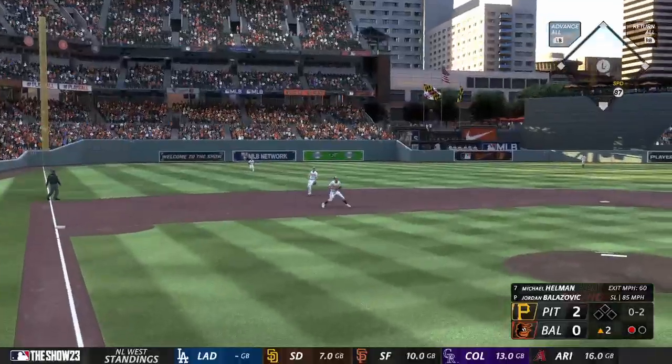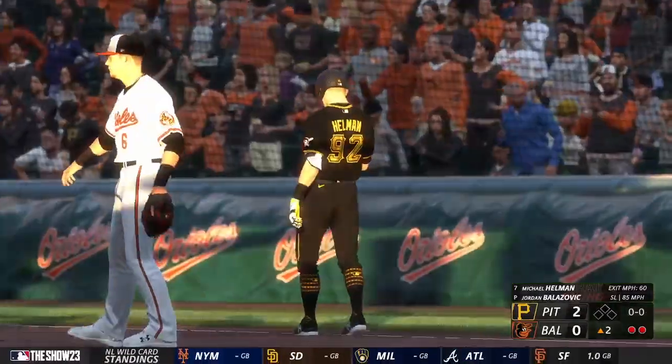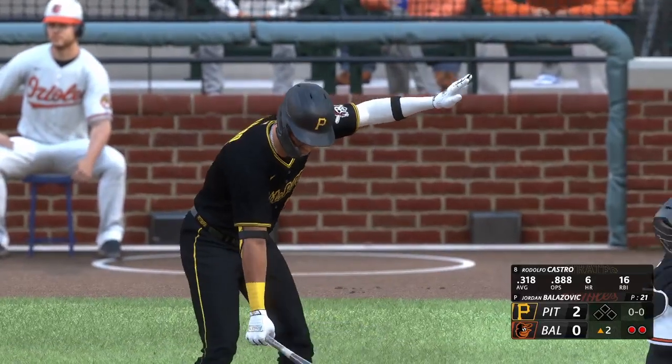Softly hit to third. Tosses across to first. And a couple of quick outs. Good late bite on that slider. Got the hitter out in front, rolled over on it. Exactly what it was supposed to do. Castro.